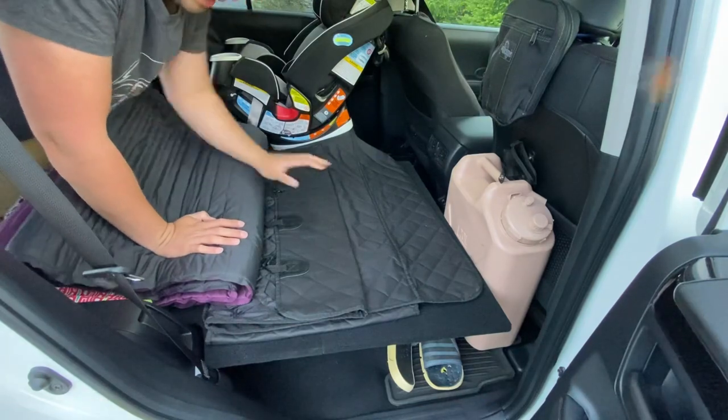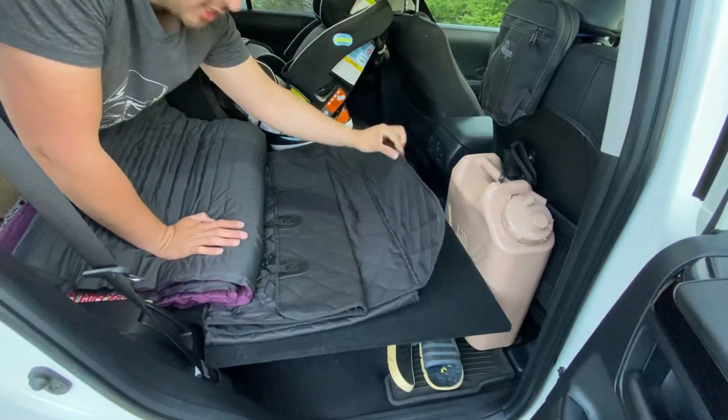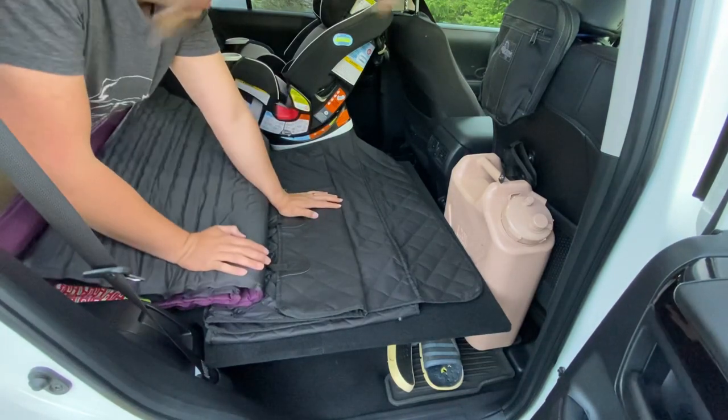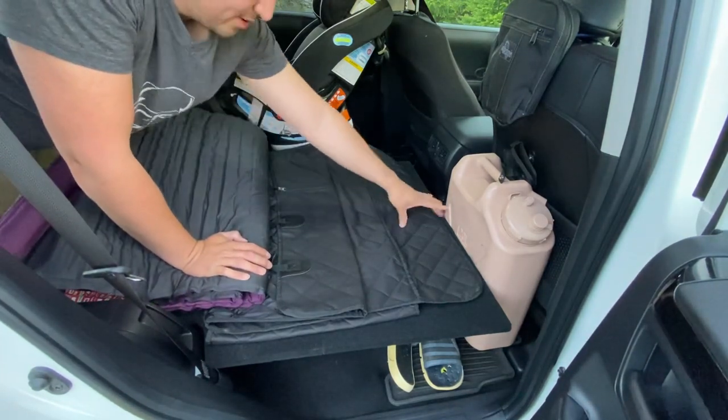Up here you can see the platform that I made. This is another one of those dog blankets. I have it running under my son's car seat, which is, as you can see, still in here. No need to take it out.